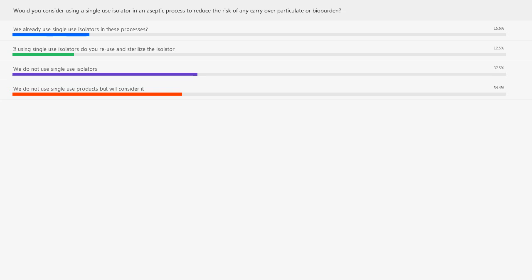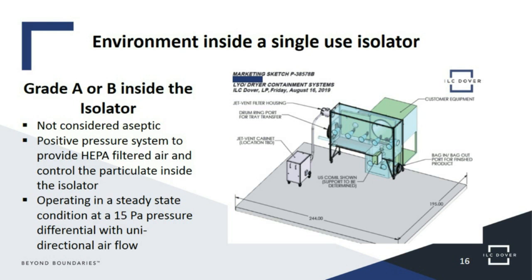Okay, so we'll keep going through the containment solutions that have been applied to lyophilizers. Here, again, we're stepping up from the non-cGMP type of process to an isolator that has a controlled environment inside. This would be, let's say, a grade A or grade B environment inside. So it's not considered aseptic, but it is a controlled environment to create that clean space. And this is done through either a negative pressure or positive pressure system. Typically with the lyophilization process, we would be looking at a positive pressure, going through a HEPA filtered system to exchange air inside and create this low particulate level, as low as grade A.